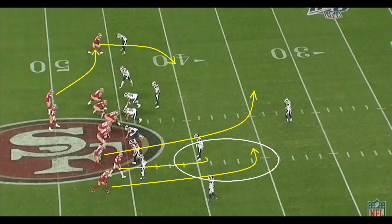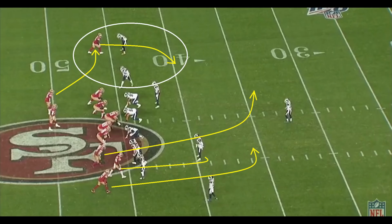So with this kind of play, the sucker is one that will work really well against zone. I've talked about it a number of times before, and the slant flat can work well against some zone coverages and man coverage. What I know about Shanahan is that he likes the slant flat against man coverage.